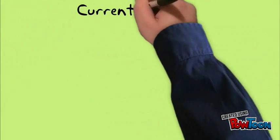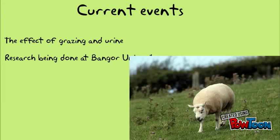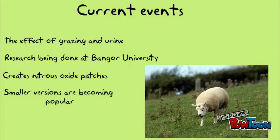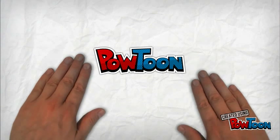Now it's time for some current events. At Bangor University in the UK, there is research being done on the effect of sheep grazing in urine. This is because it is believed to create nitrous oxide, or laughing gas, patches in the pasture. In addition to this, there is also an increase in smaller versions of enclosed pastures due to how profitable they can be.